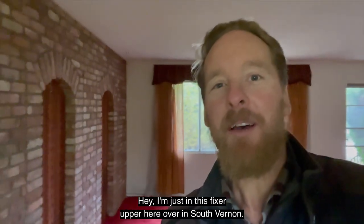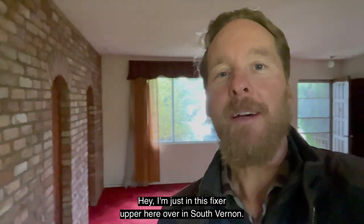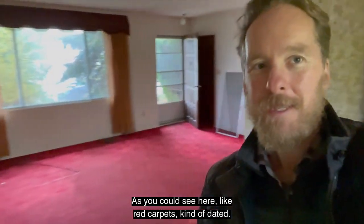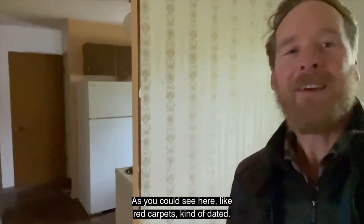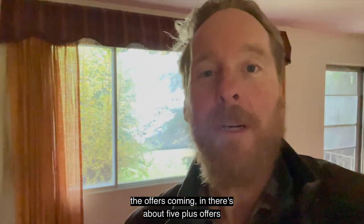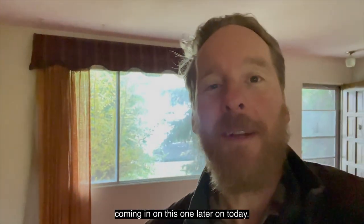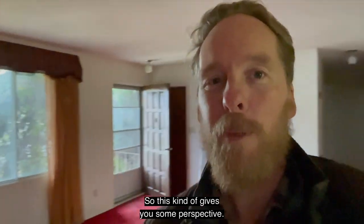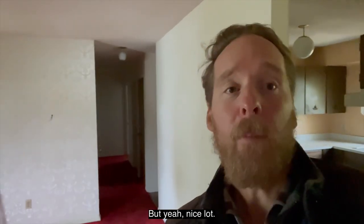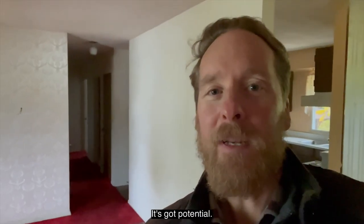Hey, I'm just in this fixer-upper here over in South Vernon. As you can see here, like red carpets, kind of dated. Just a bit of a fixer-upper. But supposedly there's about 5+ offers coming in on this one later on today. So this kind of gives you some perspective. This is priced under $400,000. But yeah, nice lot. It's got potential.